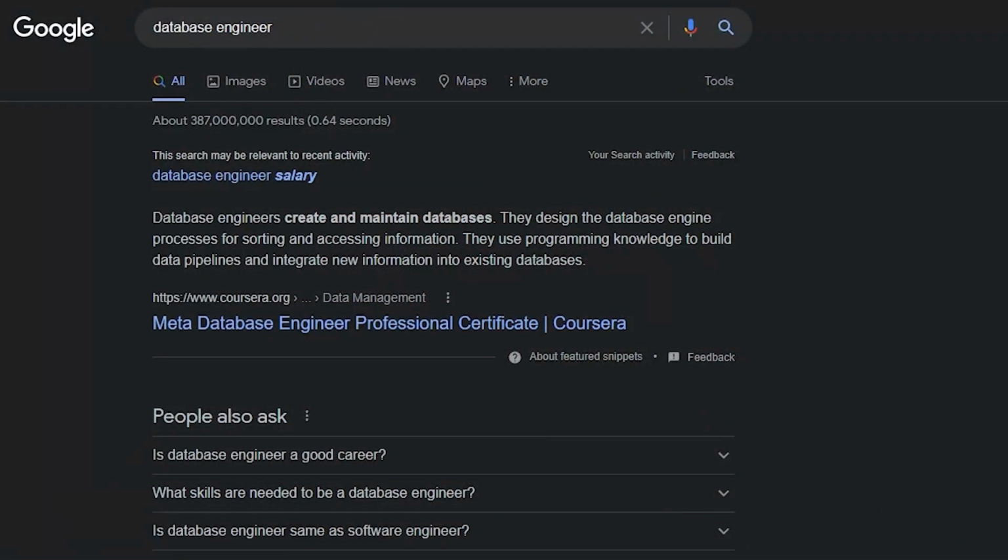Okay, let's talk a little bit about database engineering. Well, before we get into it, what exactly is a database engineer? Let's go to Google, our trusted source. So I'm scared if I'm going to tell you something and it's wrong. It's too risky. What does a database engineer do? Database engineers create and maintain databases. Okay, well, yeah, that makes sense. They design the database engine, processes for sorting and accessing information. So they use programming knowledge to build data pipelines and integrate new information into existing databases.